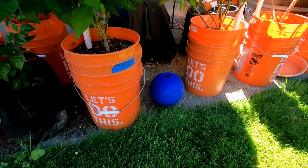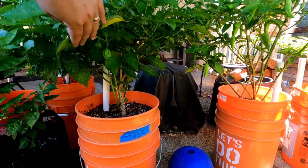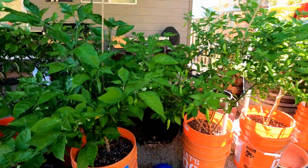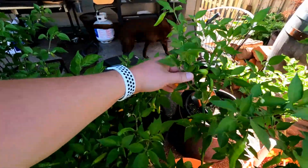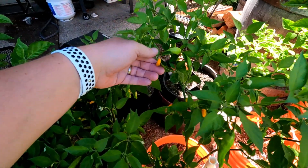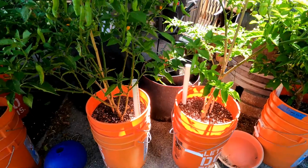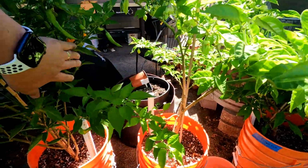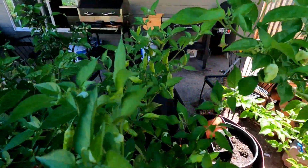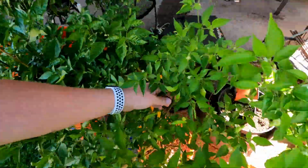Oh, my neighbor's dog is barking at me. But as you can see under there, there's quite a few that are starting to come through. And then this guy was putting off all these really teeny peppers. Well, all these guys were, but this is a ghostly jalapeno orange. But as you can see now, it's starting to really crank out the pods, and they're all getting to be better size. There's another pretty loaded branch.